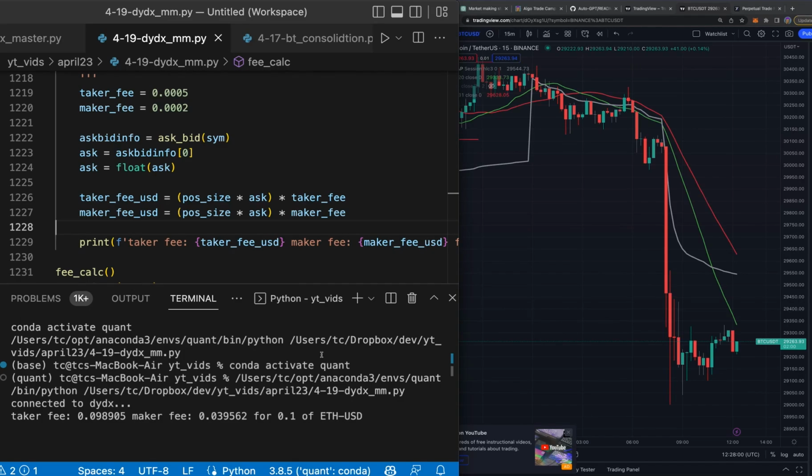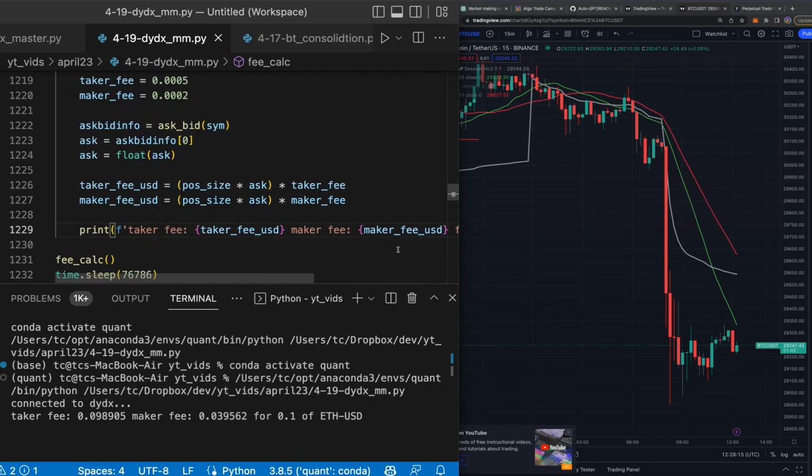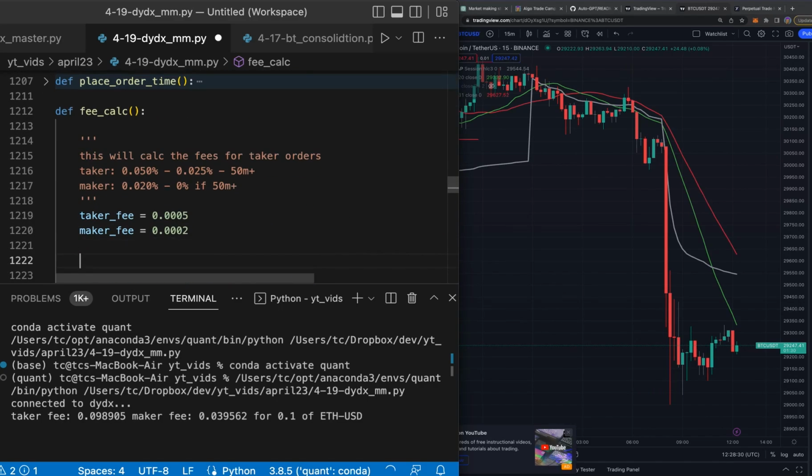So we have the taker and the maker fee now on that position size for 0.1 ETH. But I also want to see what is the percentage of that. So it's 3.9 cents. And let's say we want to make a $5 profit target. No, let's do a $10 profit target. Profit target equals $10 in USD.